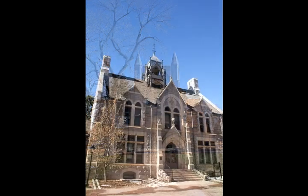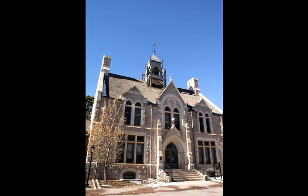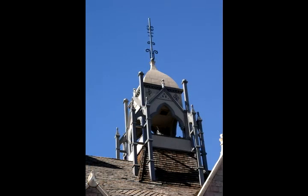The next place that we shot was at Cutler Hall on the Colorado College campus, which was one of the first buildings on the campus, and it was completed in 1880. It was designed by Boston architectural firm Peabody and Stearns in the collegiate Gothic style. You just don't hear about these styles anymore.